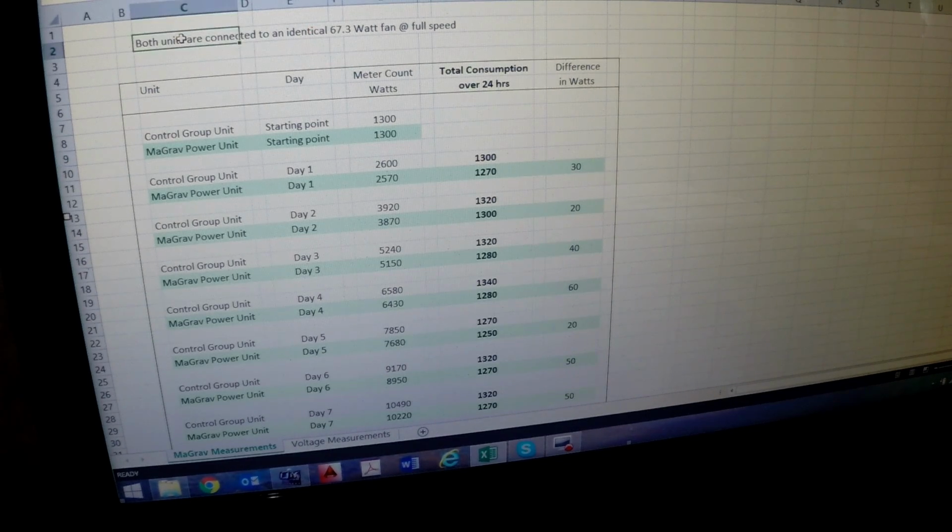As you remember, I had both units, both the control group and the MaGrav unit, running with a 67.3 watt fan, both of them at full speed, so using the maximum consumption of the fans, identical fans. Here you can see the meter counts, not that important to me. What I do think is important is the consumption.